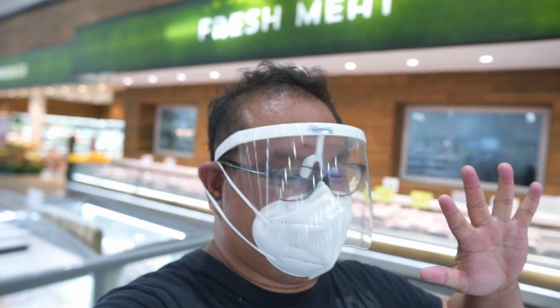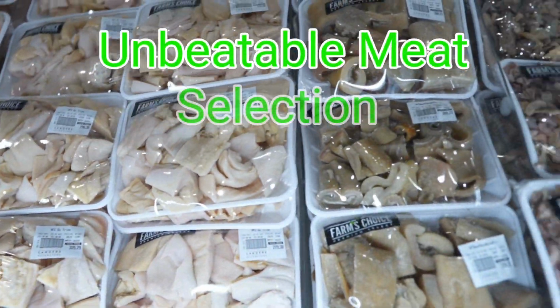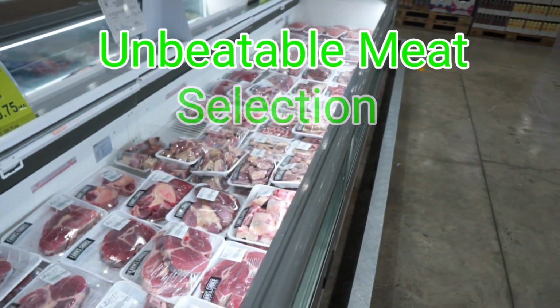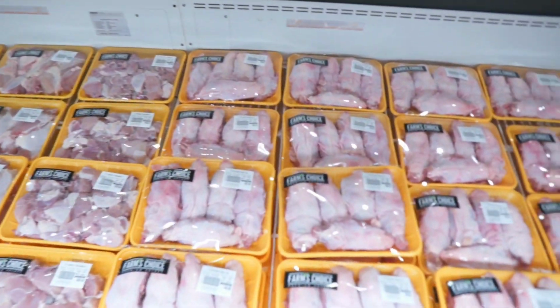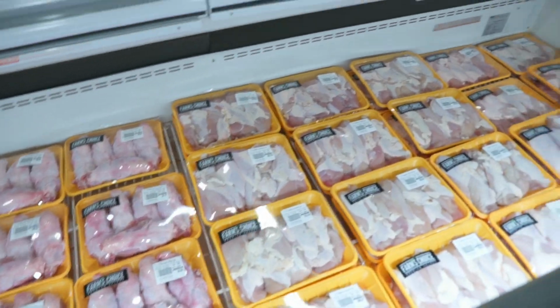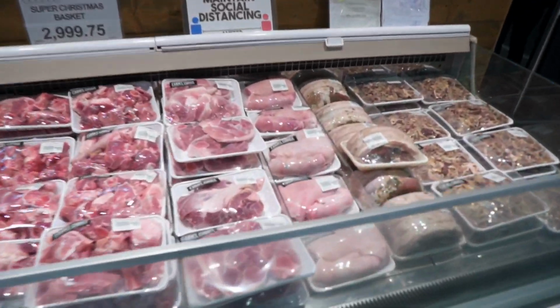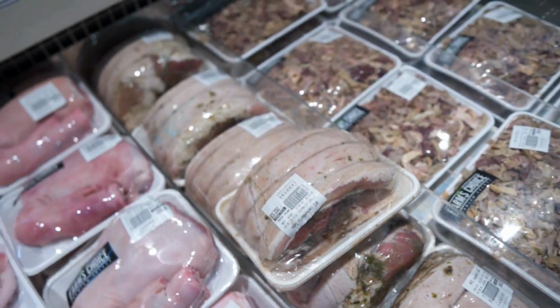Reason number 5, their selection is just awesome. For example, you can find ox stripes, ox feet, kare-kare mix. They even have beef paklay, plus a whole lot more, like different cuts of beef, chicken, as well as pork, including their best-selling lechon belly, ready to cook lechon belly that's flavored and ready for your Noche Buena table.